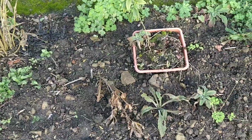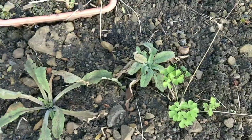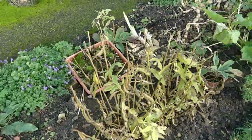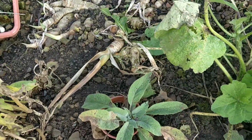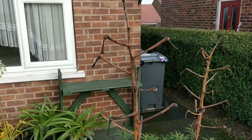Right, just round at the bottom now. Just some self-seeding foxgloves that I put in pots. I planted them there. There's one I've not taken out the pot yet. These are absolutely massive. These are like 12 inches across, these lilies.